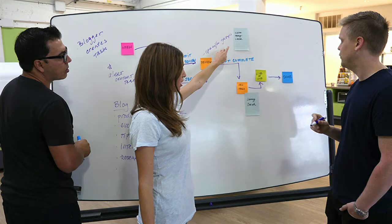Our tip here is to run a workflow design meeting. So how do you go about doing that? Well, what you want to do is grab all of your stakeholders and just lock them in a room. And lock them in that room until you've covered the entirety of their workflow.